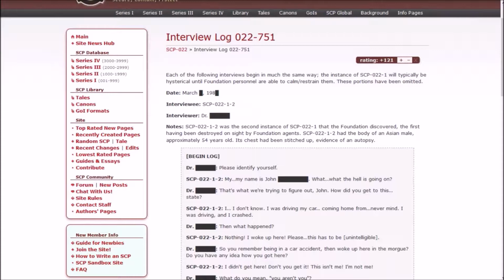22-1-2 had the body of an Asian male approximately 54 years old. Its chest had been stitched up, evidence of an autopsy.